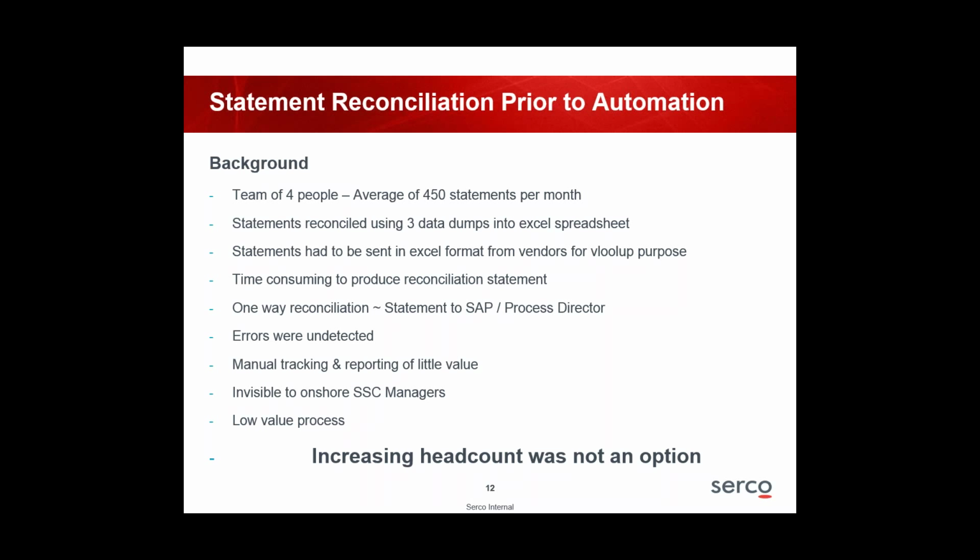It was only a one-way reconciliation, so we knew that we were exposed. We were just reconciling what was on the statement to SAP and Process Director, not what our ERP system was saying we've got outstanding, and obviously if it's missing on the vendor statement, I had no way of being able to pick that up. Errors would be detected not just with ERP, but anomalies with amounts and processing errors.